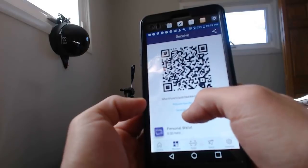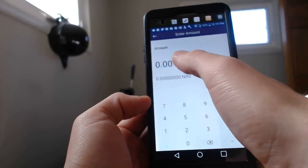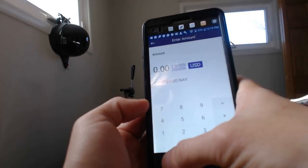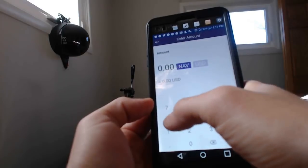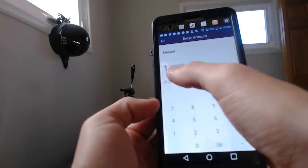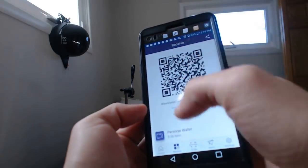If I want to create a new wallet, I can do that. If I wanted to do like an invoice type thing, I could request payment, and I could either say how much Nav I want or how much USD I want worth of Nav. So for like Nav, if we wanted 1 Nav, that would be 407. Alternatively, if we wanted 1 USD, that would be 0.24 Nav. Go back over here.